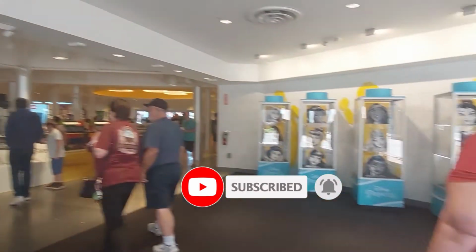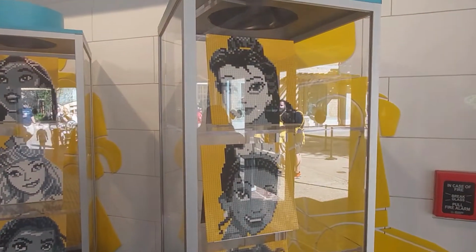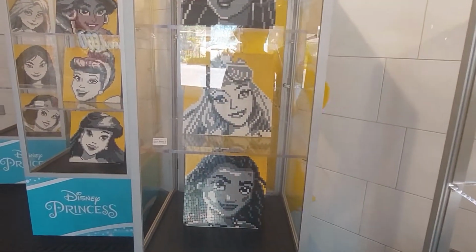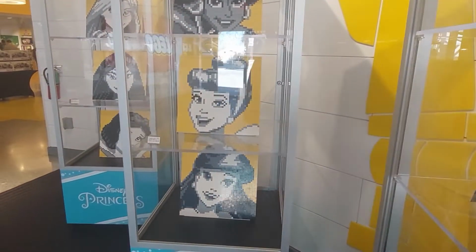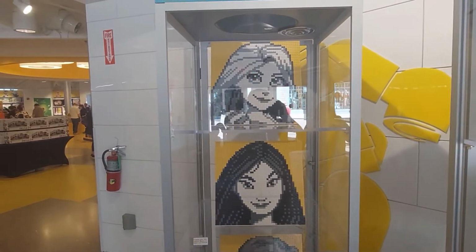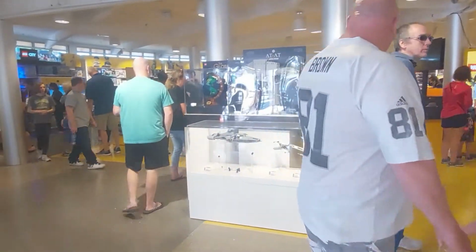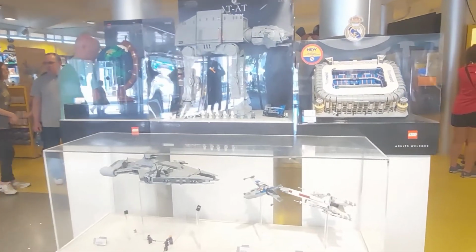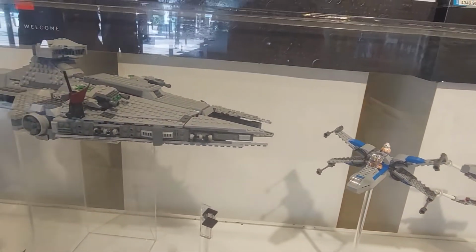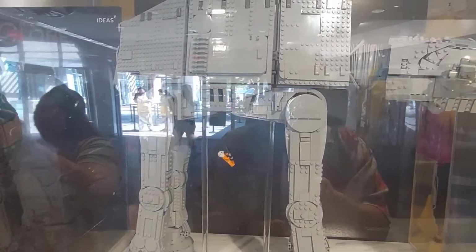Wow, that's cool. Oh, these are awesome. These look fantastic. Hopefully you can see them, there's a little bit of glare on the screen, but these look amazing. Wow, that's awesome. Oh yeah, Star Wars stuff. Okay, these are cool. Nice. Imperial Light Cruiser. And the AT-AT. Yeah, baby!